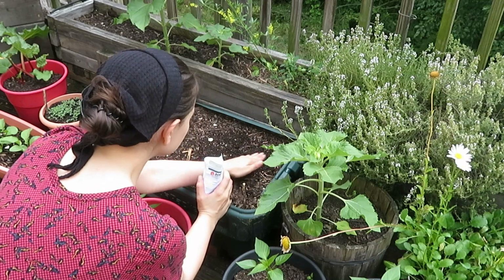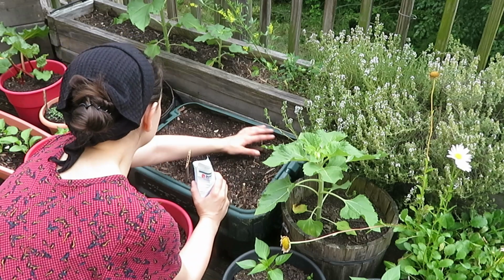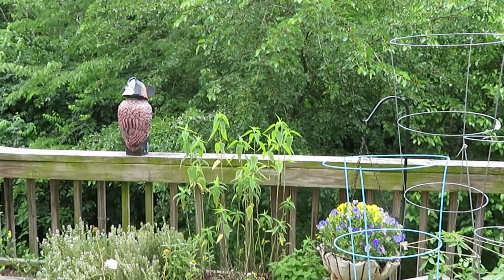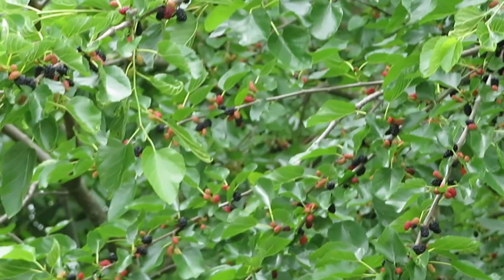In our backyard, we have a black mulberry tree, and there's a bunch of berries on there. And in the future, I'm thinking about doing something with them. And if that sounds interesting, let me know, because I will start getting ideas in my head.